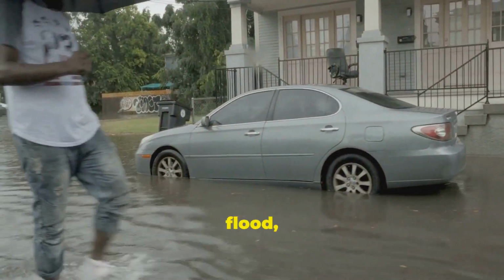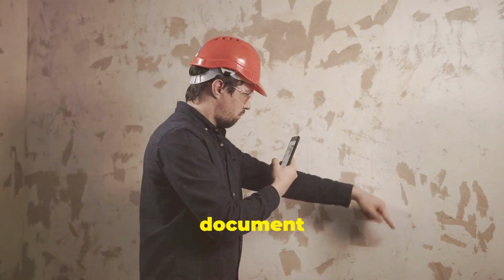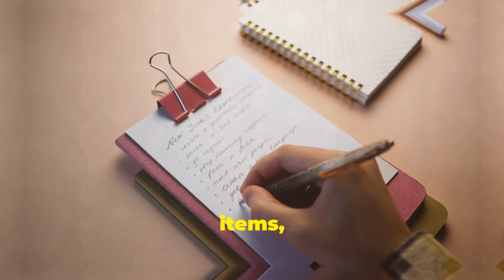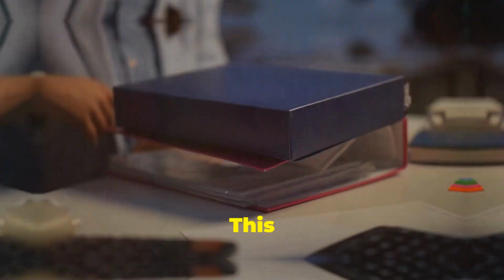But let's say disaster strikes. You've experienced a flood, and now you need to file a claim. The first step is to document everything. Take photos of the damage, make a list of lost or damaged items, and keep receipts for any repairs or temporary housing expenses. This documentation will be crucial when you file your claim.